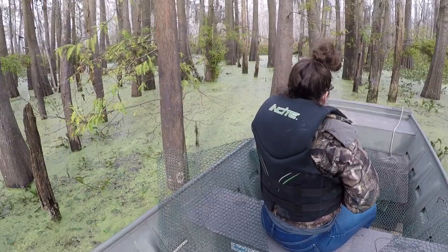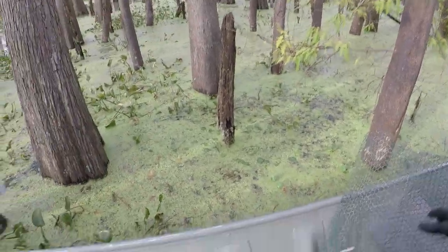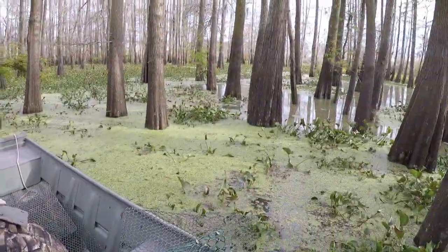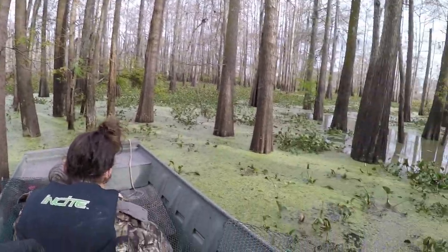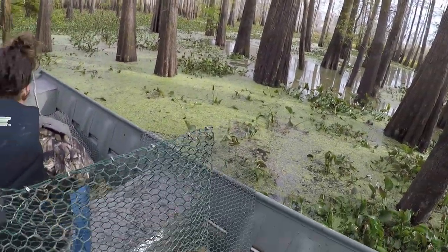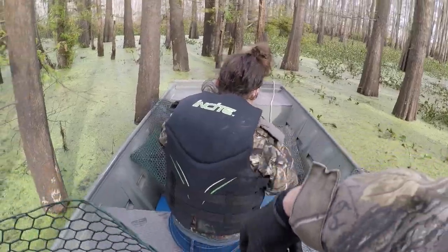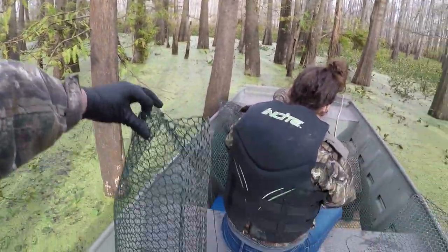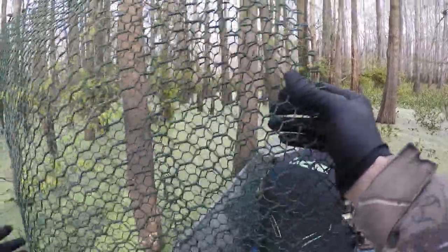All right, so finally, thank the Lord, we found a spot. We rode around for a good hour, which I didn't want to waste time doing, but finally made it to the spot and found some area where not everybody's got their flagging, which could be a good thing or a bad thing. But we're gonna go ahead and bait this one trap, and then I'm gonna hurry up and try to bait all the other ones.